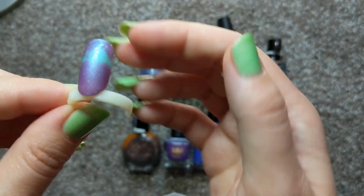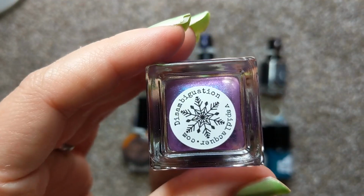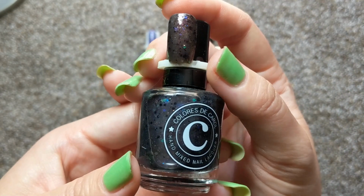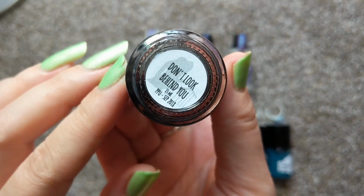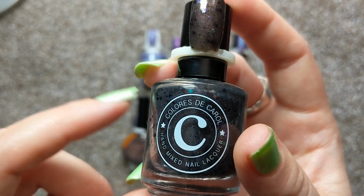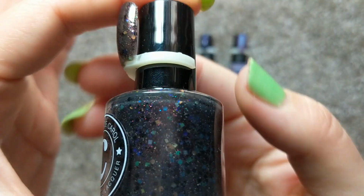So beautiful color from Vapid. And again, that one was Disambiguation. One of my favorites. This one is actually a newer one to my collection. This one is a Colores de Carol, and this one is called Don't Look Behind You, also a PPU. This one, however, I didn't buy directly from PPU. I got it in a D-stash. And this is a black to clear thermal, and it's loaded with a whole bunch of goodies.